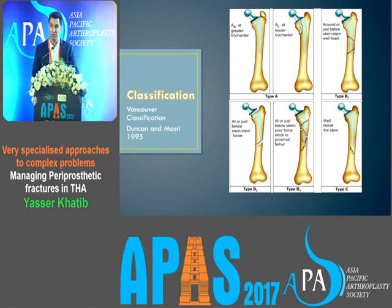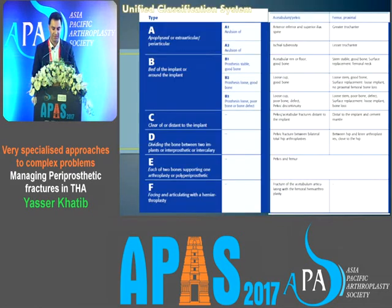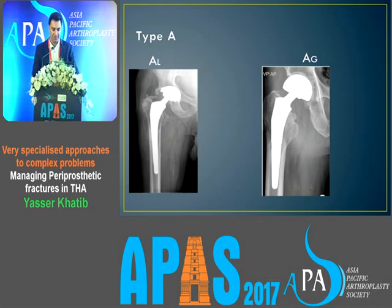Classification system: the Vancouver system is the workhorse for this. Type A fractures are around the trochanters, so greater and lesser trochanters. Usually these are stable. A type B is around the body of the stem, and they're the main ones that we tend to fix or revise. A B1 is with a stable stem. B2 is where the stem is loose, and a B3 is in the presence of poor proximal bone stock. Type C can be treated independently as it is distal to the stem. Other systems exist, but they don't roll off the tongue like the Vancouver system.